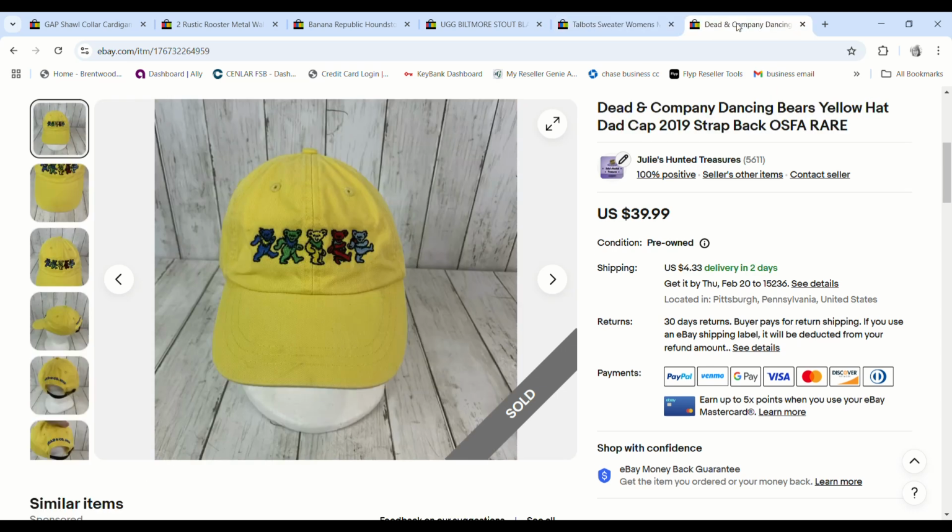This Dead & Company Grateful Dead Dancing Bears hat was picked up at the bins. One sold for way higher, which is why I listed it for $39.99, but it sat for a long time. So I accepted a $20 offer. We only paid 36 cents for it, and we made a $14.60 profit.